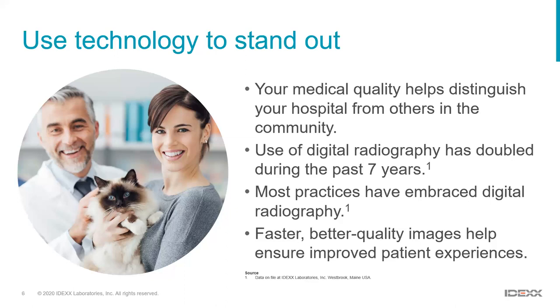So we know that the use of digital imaging and digital radiography skyrocketed over the last 7 or 10 years, and our data shows that over 90% of practices have digital radiography. We also know that 70% have digital dental and another 70% have ultrasound. So overall, we know that the vast majority of practices have digital radiography, and then really the majority of practices have either one or both digital dental or ultrasound, and again, looking at general practices here.